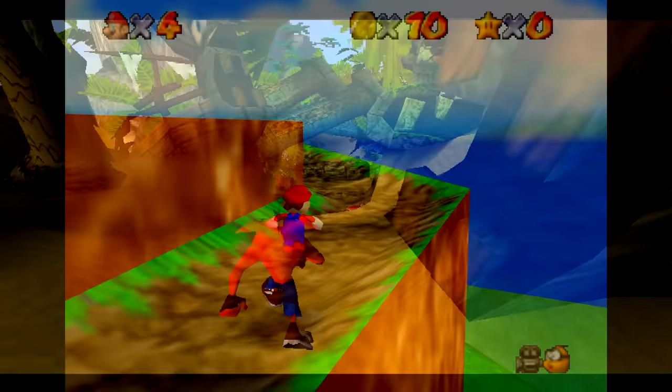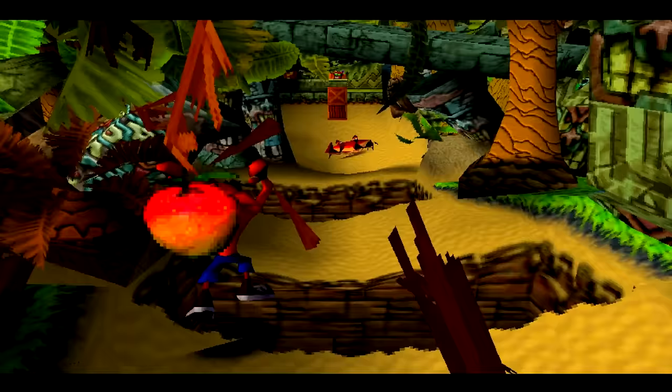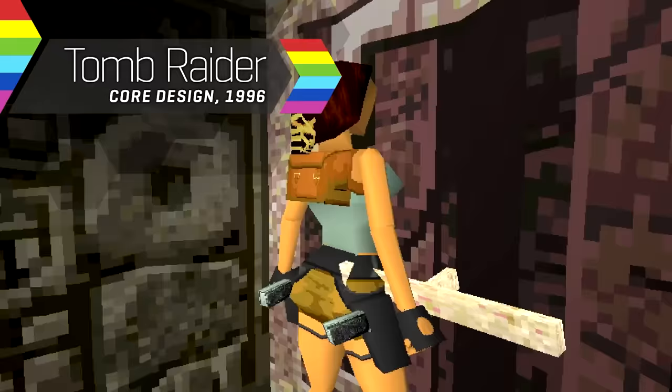The PlayStation had its own 3D platforming heroes with games like Crash Bandicoot. And despite the low polygon count afforded by the hardware, its characters are expressive and its art style charming. These games were not only technically impressive, they were fun to play. True 3D games were a novelty no more, and instead, an integral part of mainstream gaming.